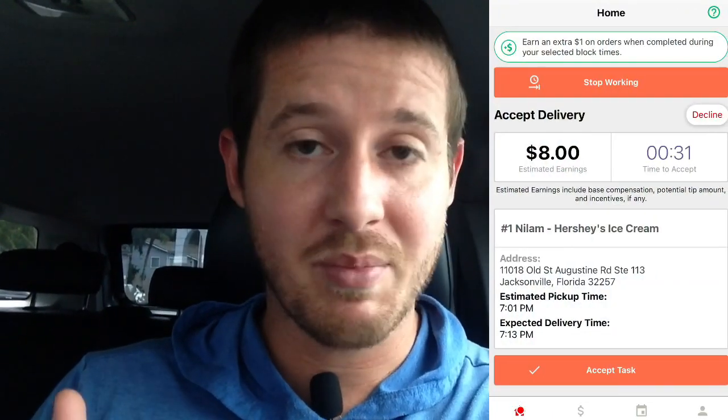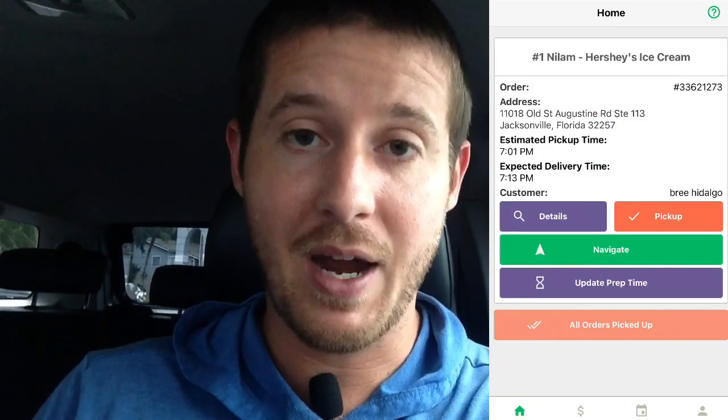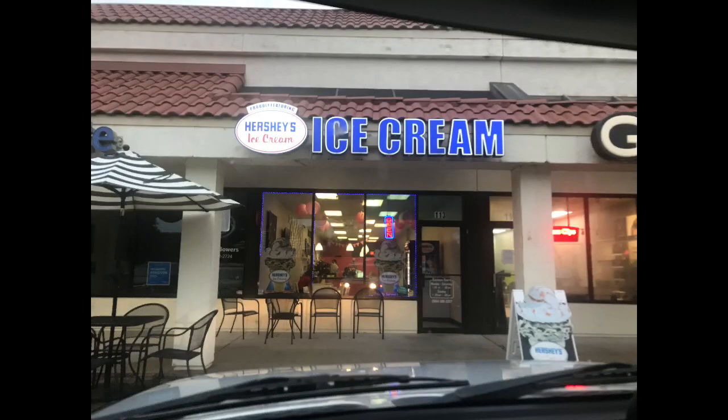Almost as soon as I went back to delivering, I received another offer for exactly $8. It looks about the same. The total delivery time is about 13 minutes, and I'm a little bit more familiar with where this address is. It looks like it's back towards my apartment, somewhere kind of in between here and that apartment. So I think it should be around the same as this order I just did. I'm gonna go ahead and hop on that one and continue on this roll, delivering with Bite Squad.